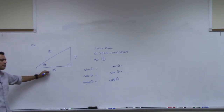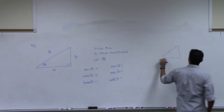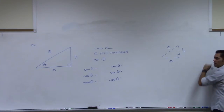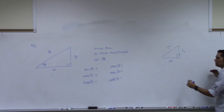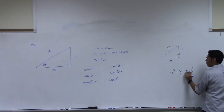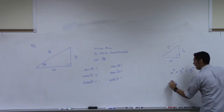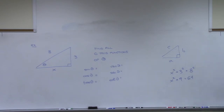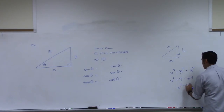So is there a way you can find x? Yeah. How do you get it? Pythagorean? Yep, so you can go back to the idea that you know that on any right triangle, A, B, C, a squared plus b squared is c squared. So I can take this information here and write down an equation on the side to help me get x. I can write x squared plus 3 squared equals 8 squared, right? And I can try and solve this for x. So x squared plus 9 equals 64. Subtracting 9 from both sides, I get x squared is 55. Y'all agree?